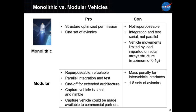So the modular design, of course, is the inverse of all that. It is repurposable, potentially refuelable. You can either reuse the SEP tug or the nimble capture vehicle, as the agency deems, and, as I already said, parallel integration and test instead of serial. You could reuse the tug, and I've got a slide on that later. You've got a much smaller capture vehicle, so the choreography of the dance could potentially be easier. And perhaps the capture vehicle could be made available to a commercial partner for their endeavors. I think we'll hear in some of the partnership sessions going on if this is attractive to them or not.